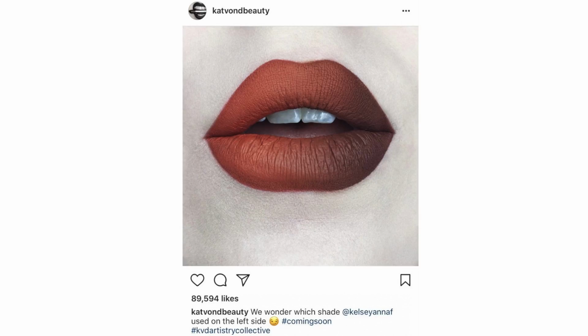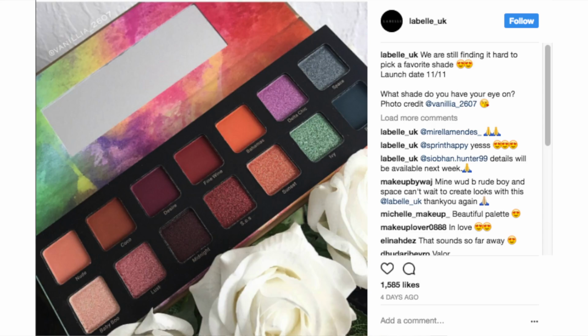This is a palette from Belle UK. It is called the, what was it? So Lush. Yep, So Lush eyeshadow palette. And again, it's kind of rainbow but wearable.